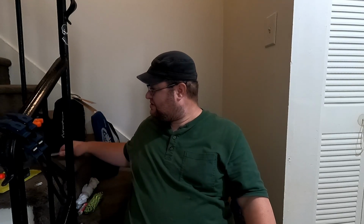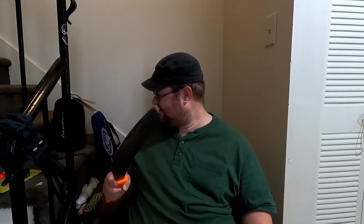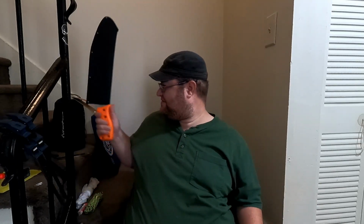But let's take our parang here, and we've already got a hole in the top where they were hanging it up. Let's get our bag open here. There we go. There's one side. I have not sharpened this yet, and it's pretty obvious. This is not a very sharp parang, but it will be. So let's get it out of the package.